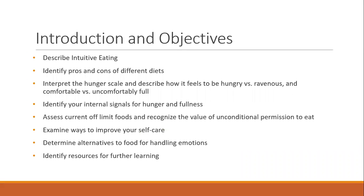A little introduction and objectives for today. We're going to describe intuitive eating, identify pros and cons of different diets, interpret the hunger scale, identify your internal signals for hunger and fullness, assess current off-limit foods and recognize the value of unconditional permission to eat, examine ways to improve your self-care, determine alternatives to food for handling emotions, and identify resources for further learning.